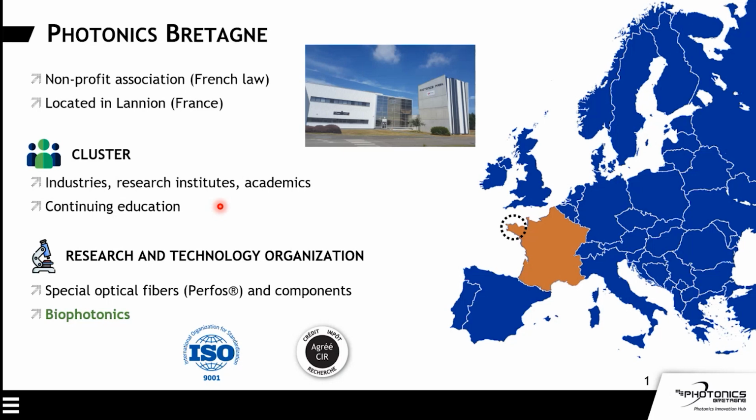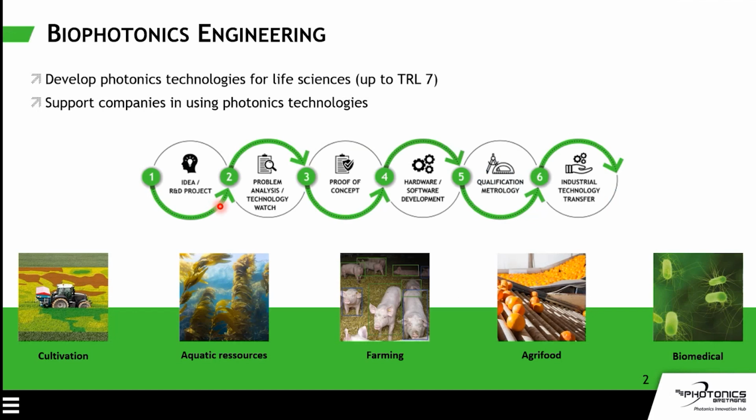There are two different teams. The first one works on special optical fibers and components, and I worked on the Biophotonics team. So in the Biophotonics team, we develop photonics technologies for life sciences, up to TRL7. So TRL means the technology readiness levels. So the number 7 corresponds to the demonstration of the prototype system in the operational environment.